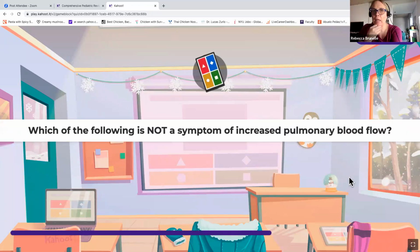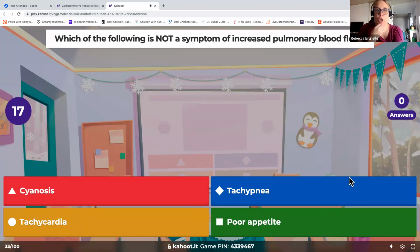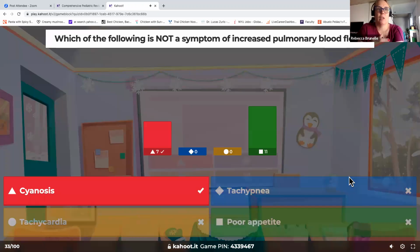Which of the following is not a symptom of increased pulmonary blood flow? Cyanosis, tachycardia, tachypnea, or poor appetite? So yeah, this one is a little bit tricky. So cyanosis, right? If you get more blood flow to your lungs, you're not going to be hypoxic. You're not going to be cyanotic. You're going to have plenty of oxygenation for your blood. So this is the one that's not a symptom.